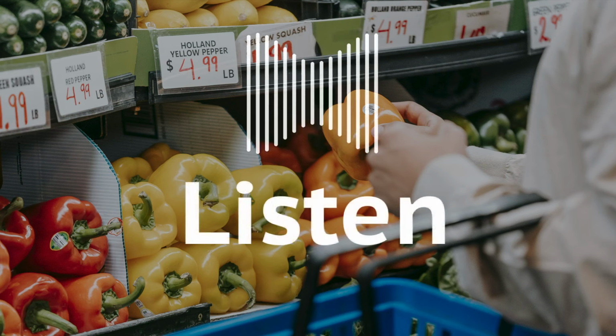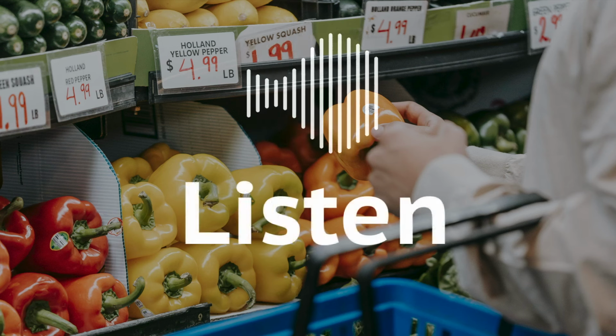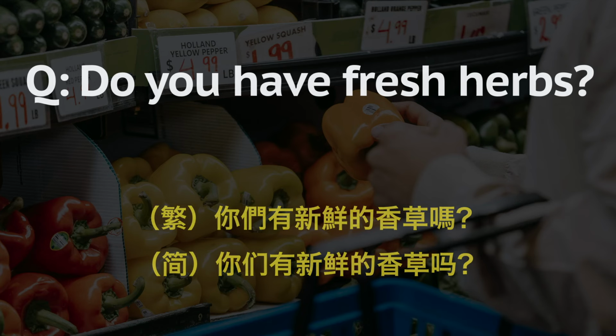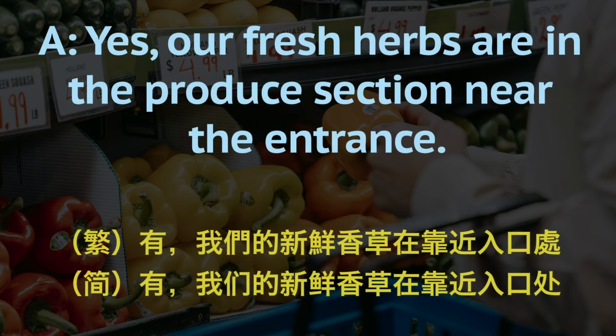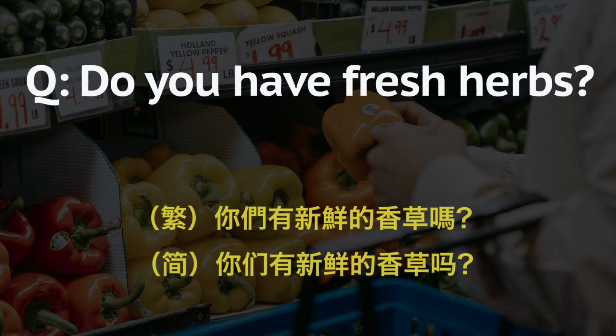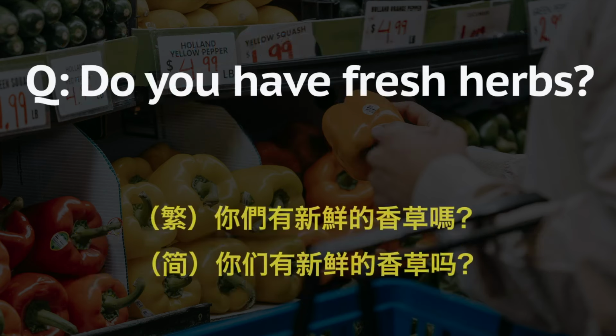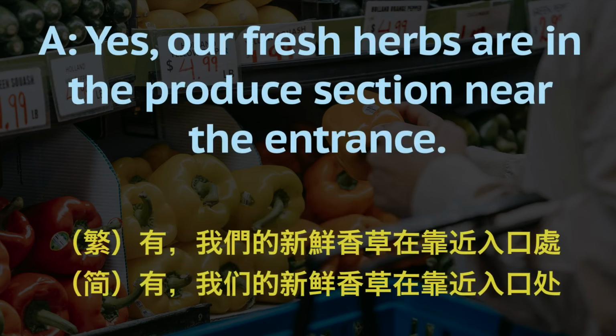Do you have fresh herbs? Yes, our fresh herbs are in the produce section near the entrance.